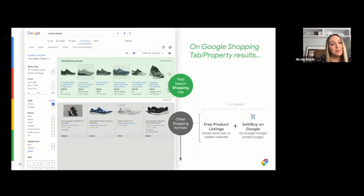We also have a shopping tab, which allows users to fully immerse in the shopping experience on Google, and then filter for things like price, condition, free shipping, and more. And that's where it really comes into play, where it's critical to have feed health, that your inventory is consistently being updated, you have the right annotations, and you're able to show up when users filter for your products. We also offer a hosted Buy on Google, formerly known as Shopping Actions, which allows retailers to actually sell directly on Google through an on-site checkout.